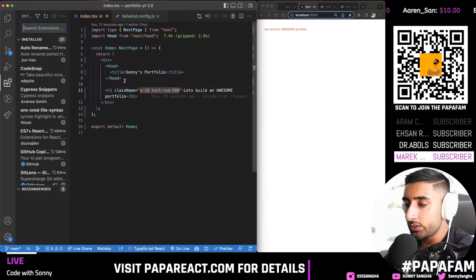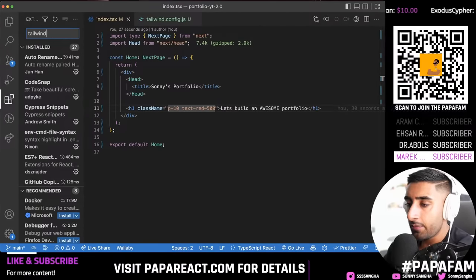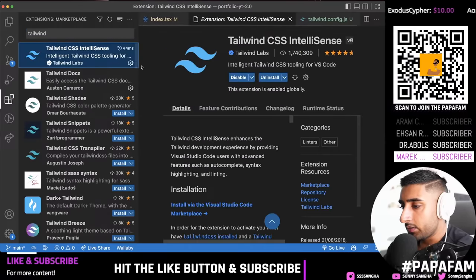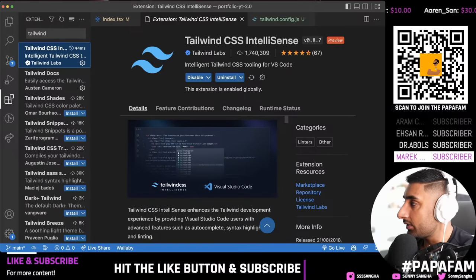So at this point, I want you to make sure that you've got the following installed. Okay, go ahead and type in Tailwind, and I want you to get the CSS IntelliSense over here. So make sure you've got this. This is going to help you out because it's going to put a bunch of useful suggestions on the screen while you're working.